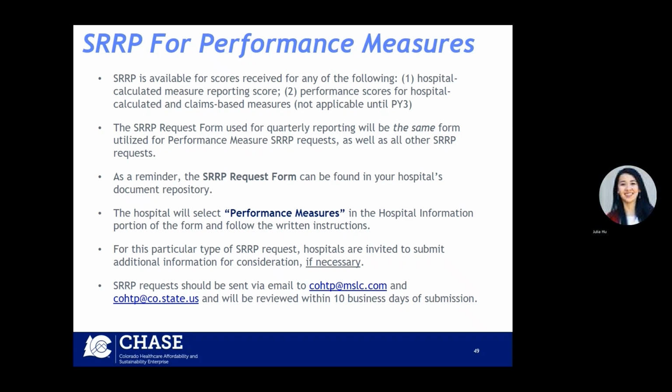And it will be important and reflective of your performance overall in the program. So we want to be sure we're accurately monitoring your performance within the program. So the main difference is that previously SRP was limited to only issues of scoring, but for performance measures, there is an opportunity for hospitals to submit additional documentation or make revisions based off of the comments that were submitted through the SRP period.